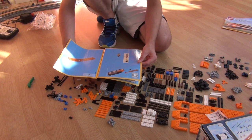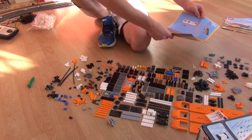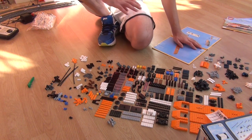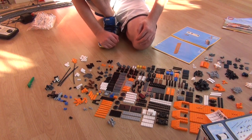And yes, it is a female driver. Hmm. Okay, that's nice. Right, so I'm going to go put some music on, speed up the footage, and get this first unit built.